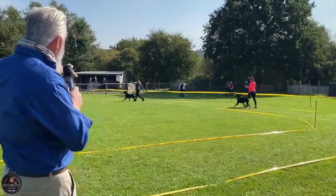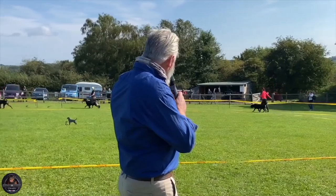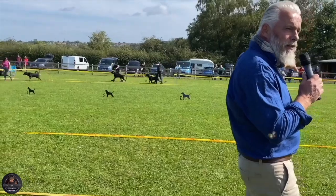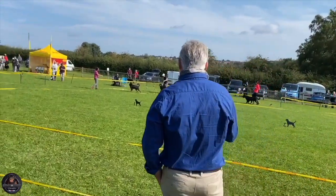So look at this third dog that I said to you, has many anatomical attributes, but lacking in condition. We can see that his carriage is better than any other dog in the class. He carries his top line better, he uses his angles better.